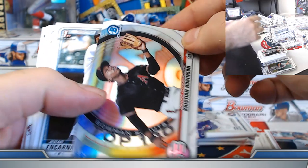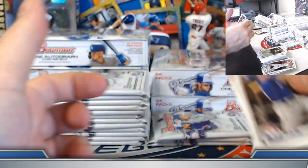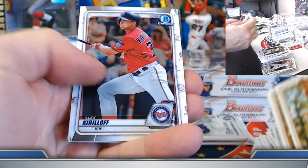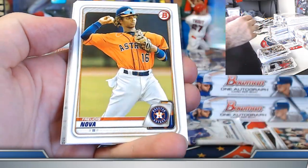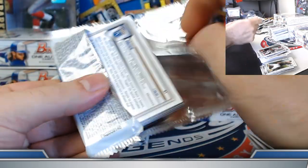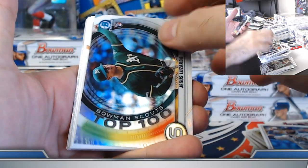Little Nico Horner rookie. Curtin Robinson, top 100, Arizona. Carnacion. Robert Pawson paper. Adbert, spanning the globe, rookie insert. Bo Bichette rookie. Xander Bogaerts, 30th anniversary insert. Angels pipeline. Wander Franco paper. Jesus Luzardo. Top 100 rookie.